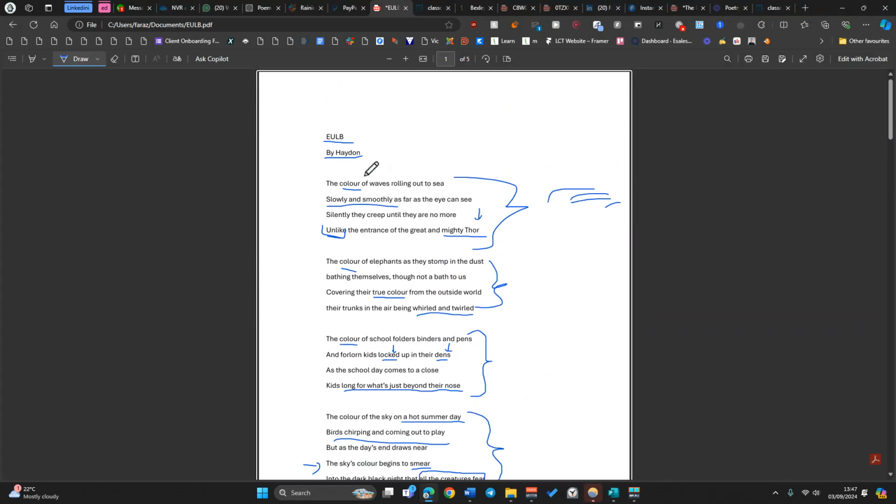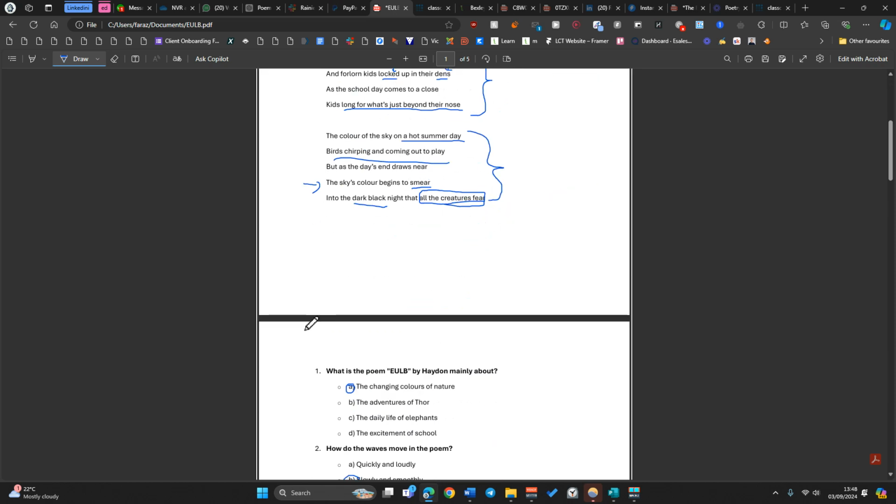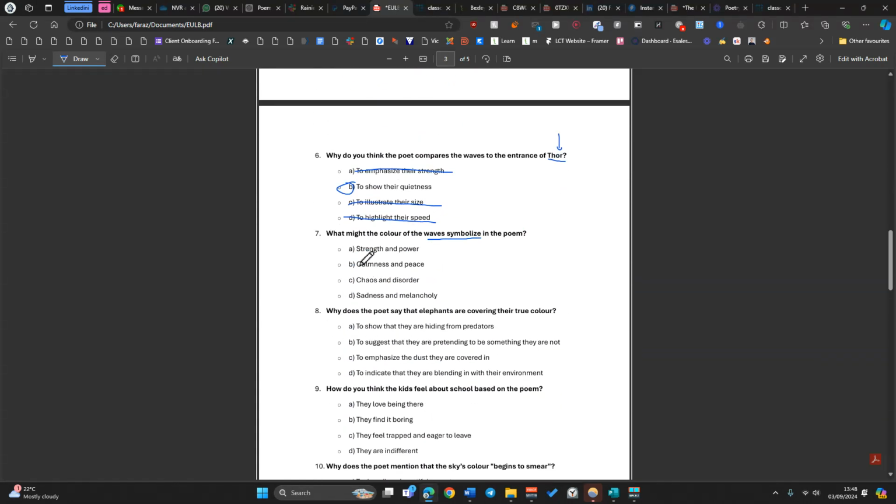So what colour were the waves? They were... It doesn't actually say much. It just talks about the colour of waves rolling out to sea, and it calls them the waves slow and smooth, silent basically. So let's see what it says. I think what this is getting us to infer is, even though we haven't been told the colour, what might the colour have symbolised if we were told it.